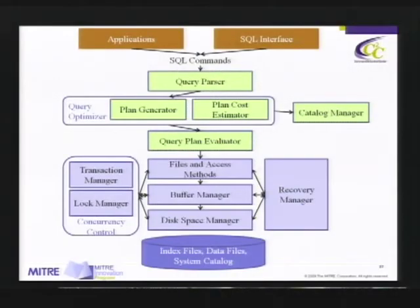Next, I'll look at the architecture of the database engine and describe where we're going to start doing our monitoring before talking about exactly how we do the monitoring. So here is a picture of a database stack. At the top you have the applications or the SQL interfaces that are running on the database.